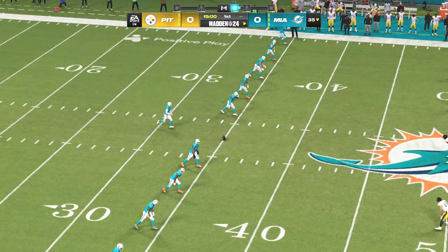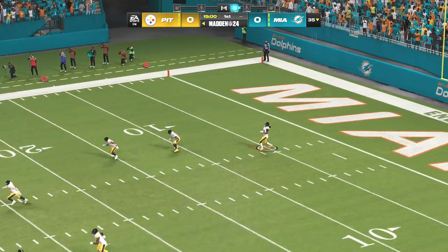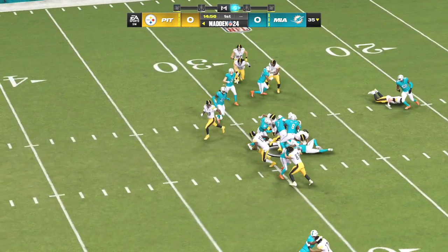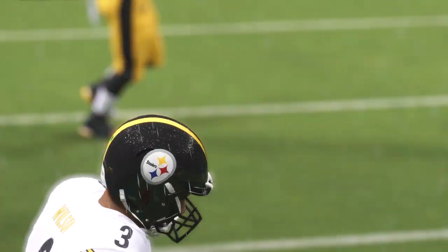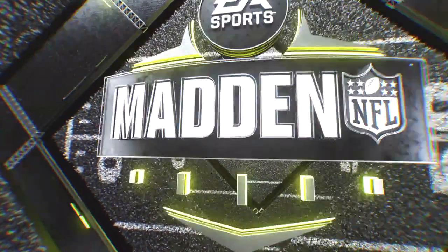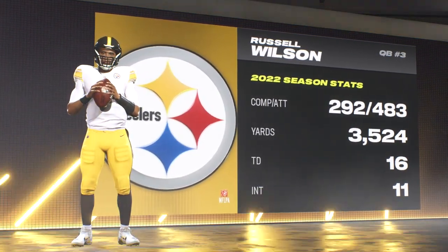Here's Jason Sanders now to get this one started, and we are underway from Miami. And a nice return sets him up pretty good here right at the 30-yard line. So here are the Steelers now to take over for the first time. They'll be led out by their 5'11" quarterback from Wisconsin by way of NC State, and that's Russell Wilson.